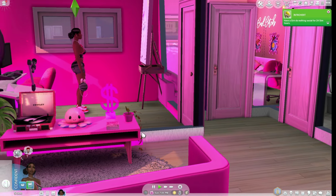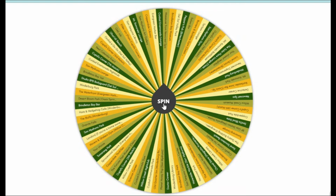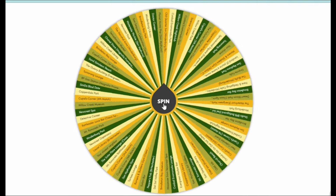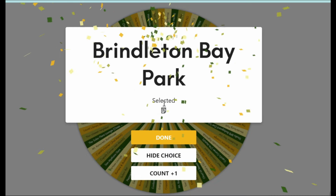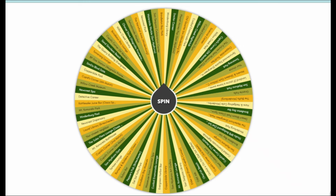So while she's doing that, let's get into this wheel spin because I'm kind of excited and I'm kind of anxious to get started and see what we end up with. So let's get it. The moment of truth. Y'all, I'm excited. What we got? What we got? Brendleton Bay Park. Okay, that's interesting because I'm kind of like, oh, what the heck are we going to find out there? Well, let's go see.